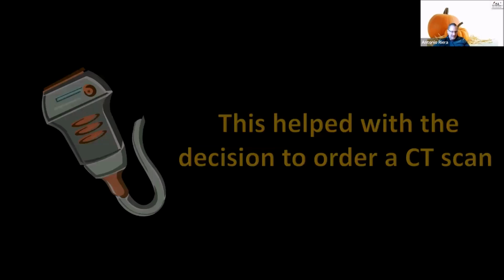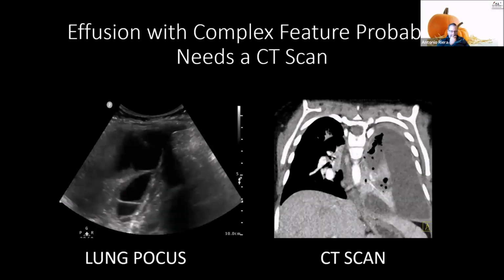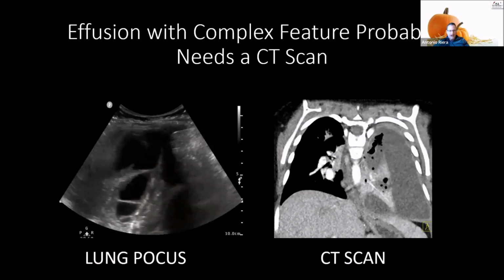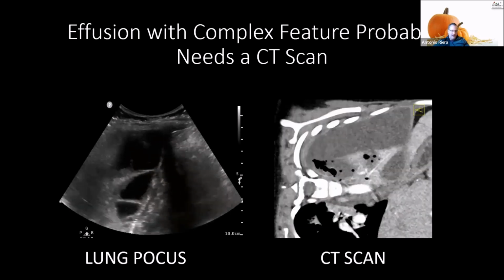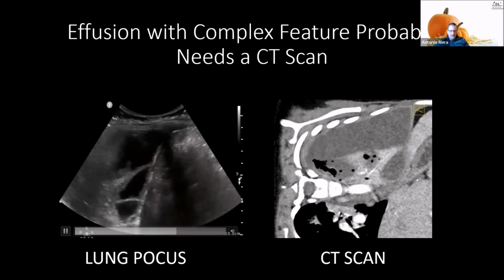So he did get a CAT scan. I think the ultrasound did sort of confirm more effusion, less consolidation. And there were some complex features on the CAT scan. So we have necrotizing findings, air pockets here. But what's really neat is that if you flip the CAT scan 90 degrees, all of this wedge over here, you can see really clearly on the ultrasound that we obtained.